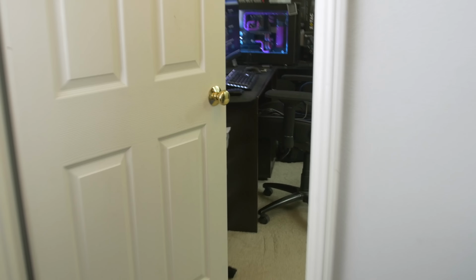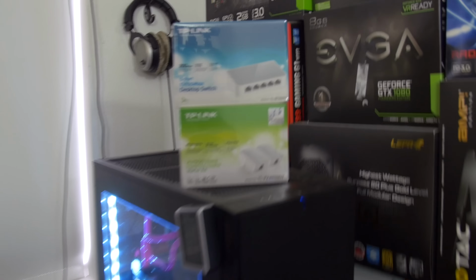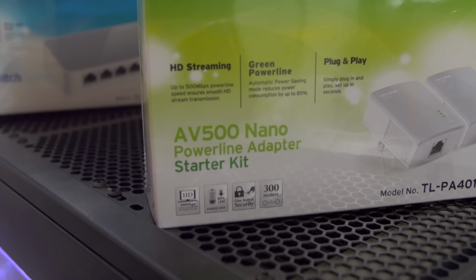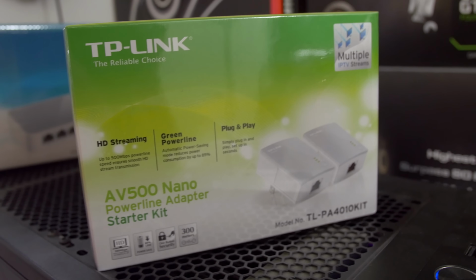Instead of hardwiring, which I'm not going to go wireless before you freak out, because I don't want to sacrifice that much in terms of internet speeds, but I've got these two products here. The first of which is this Ethernet Powerline adapter from TP-Link. This is the AV500 Nano, offering 500 megabits per second, which is pretty speedy.